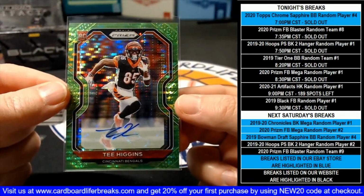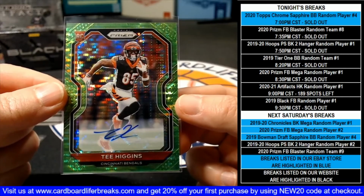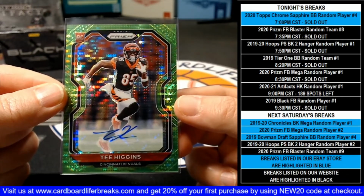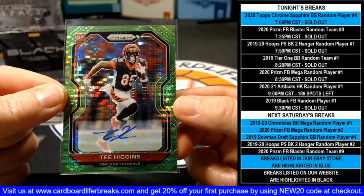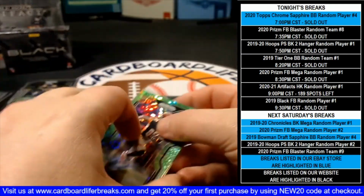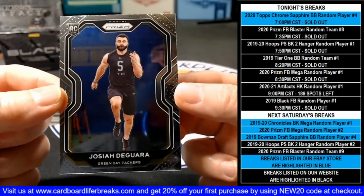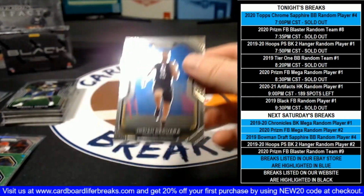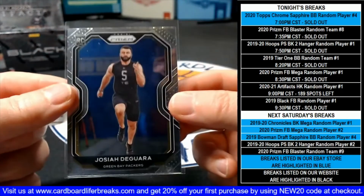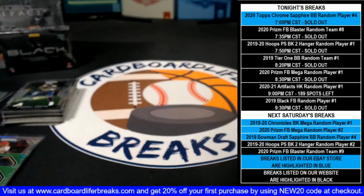How about that? Not too bad right there. Definitely one of the better rookie autographs to get out of these boxes. How about that? Very nice. And then our final card in the box is Josiah DeGuara, rookie. Alrighty, felt like we did all right in that box overall.